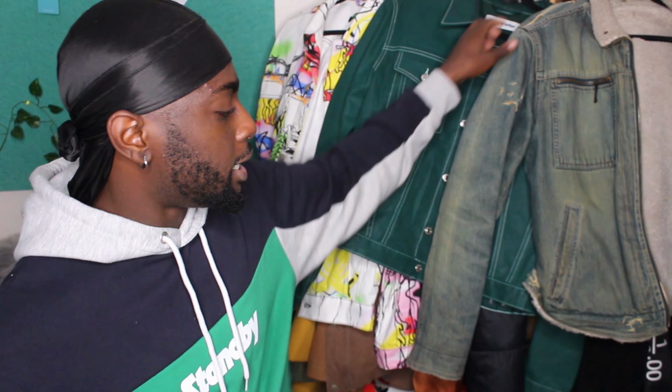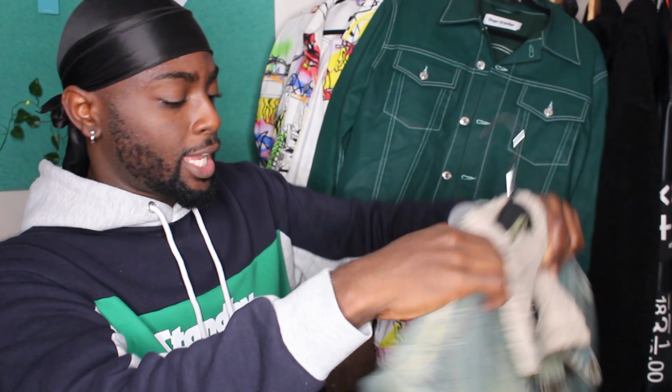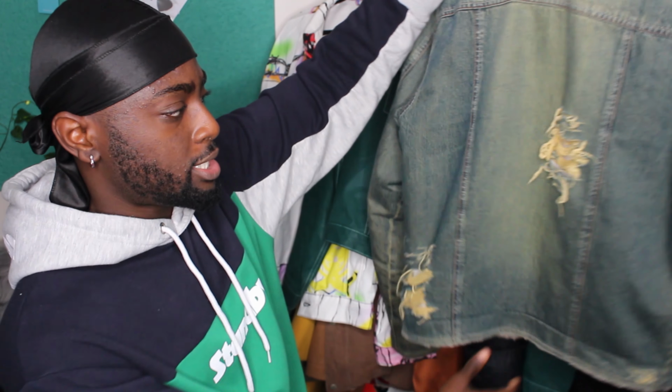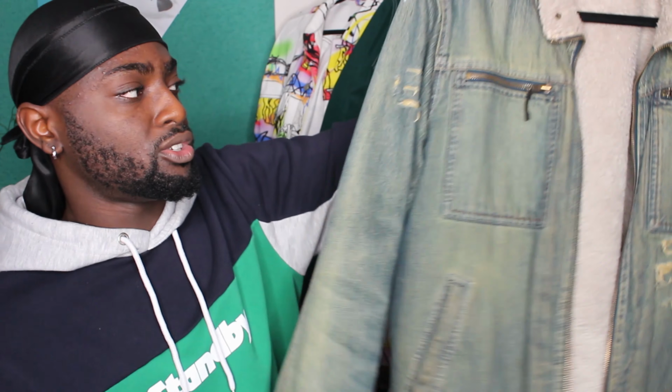For people that are a bit more creative, you can add in your little twist. So I kind of DIY'd it and ripped it. It was trendy back in the day, and still is now, so I distressed it myself, just to add that little uniqueness to it. So this is a little padded denim jacket that I wear during the winter.